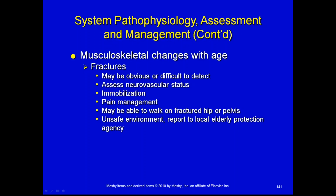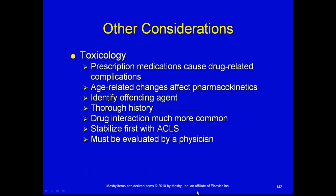If their environment is unsafe, then for us that would be a report with the Department of Human Services indicating a need for perhaps somebody to go into the home and do an assessment for fall risk.